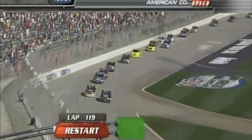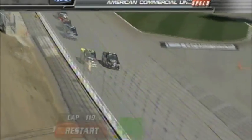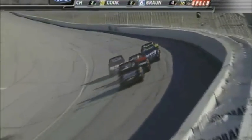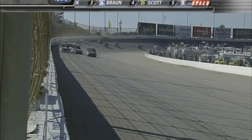Kevin Harvick jumped to the outside of his teammate Ron Hornaday and made that pass. And look at Terry Cook going around the outside of Kyle Busch. Did that thing sputter on the get-go, Phil? It looked like it sputtered. It looks like it's not up to speed. Now it's getting up to speed. Here comes Colin Braun on the outside, trying to take over second from Kyle Busch.